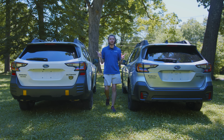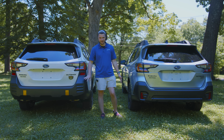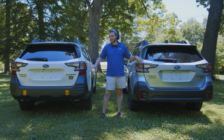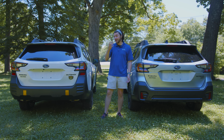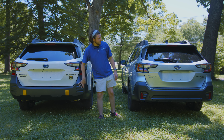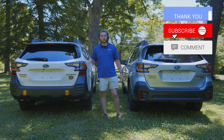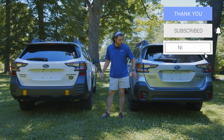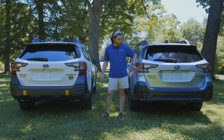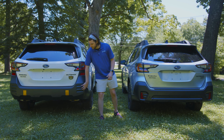So moving on to the tailgates of both of these Outbacks, again, you will notice there's a significant height difference here between the Onyx XT and the Wilderness. The Wilderness is jacked up with that almost 1 inch additional ground clearance. You also have more cladding back here. As you can tell, it goes up further. It actually connects to the taillights, whereas you have, again, a body panel in between the cladding and the taillights over on the Onyx XT. Again, much more aggressive lines here.